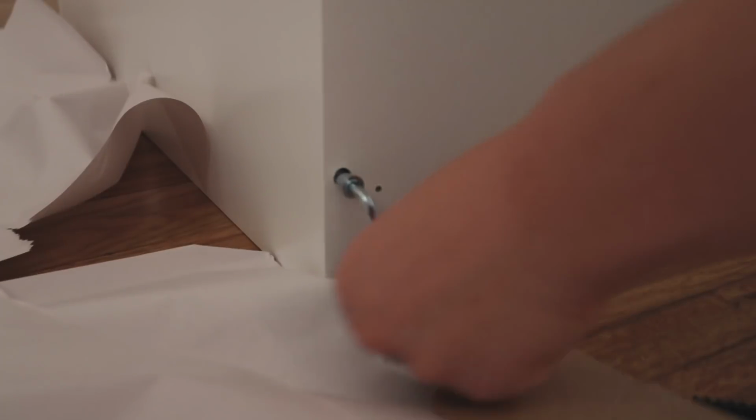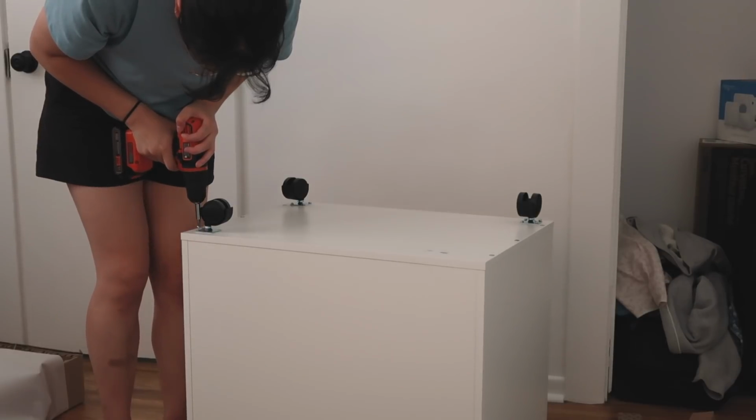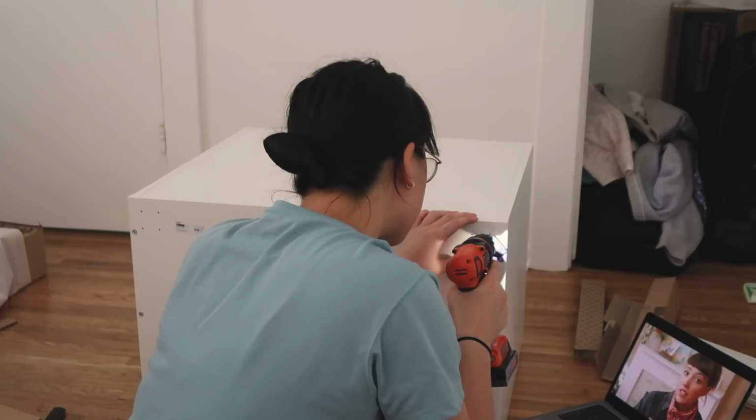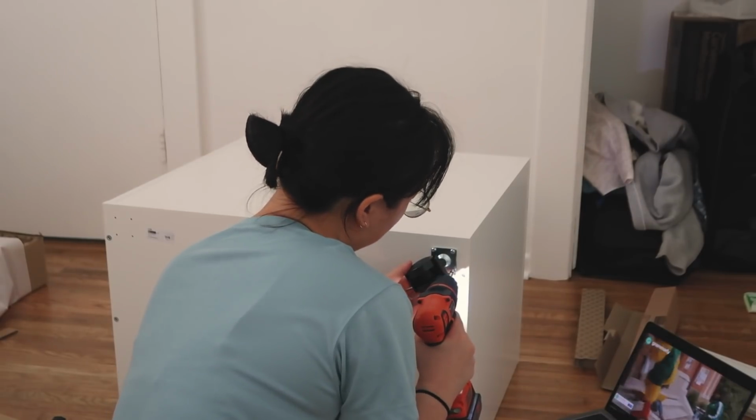I just would always run into issues with IKEA assembly. I'll put the wrong screw in and then have to take everything apart, and by then all of the screws and pieces are so stripped that it doesn't work and I have to figure out another way to attach everything together. Yeah, it's not great.